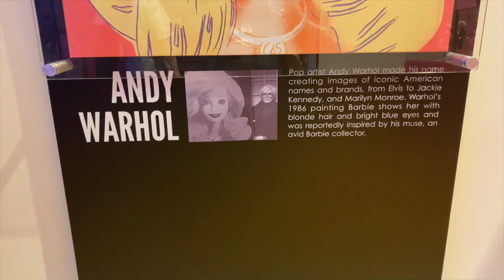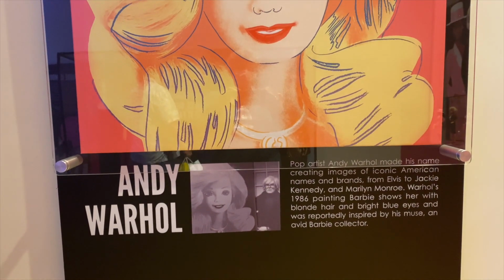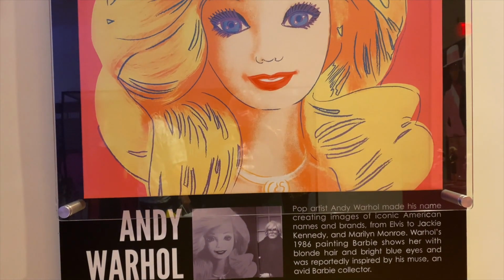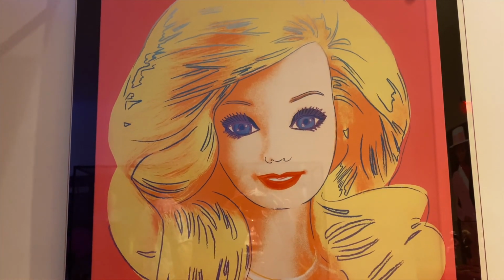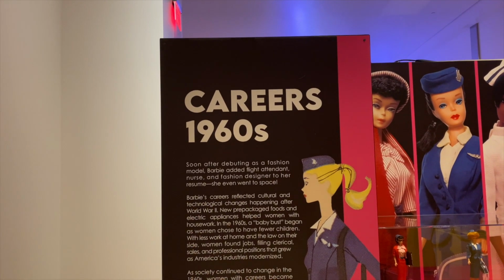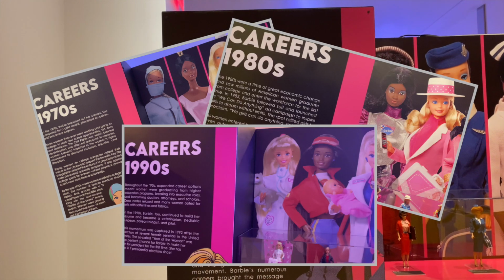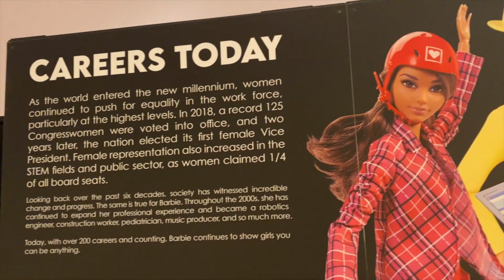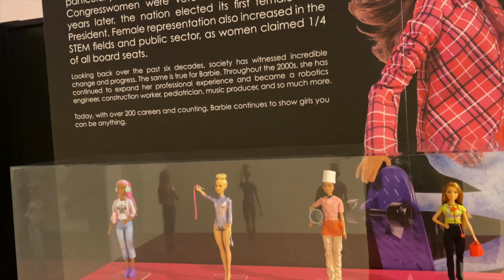In 1986, Barbie was the subject of a painting by Andy Warhol, an artist who made a career out of painting pop culture, and she certainly is pop culture. We love the displays of Barbie the Career Girl decade by decade, from the 60s all the way to today. She has been outfitted for more than 200 careers in her long history.